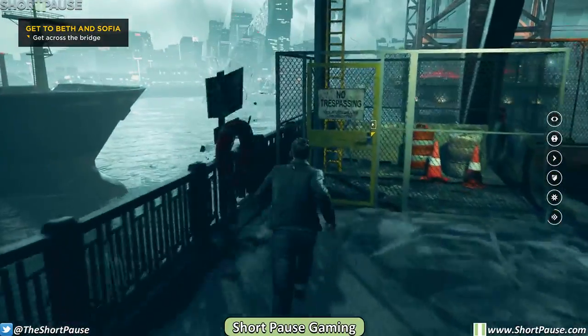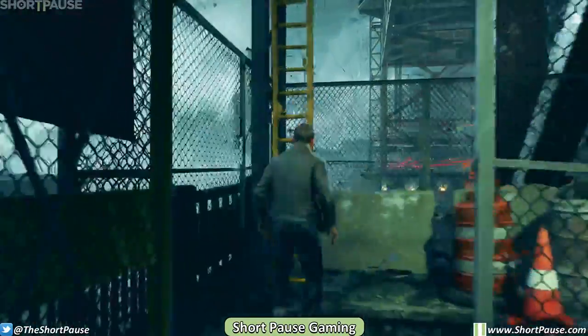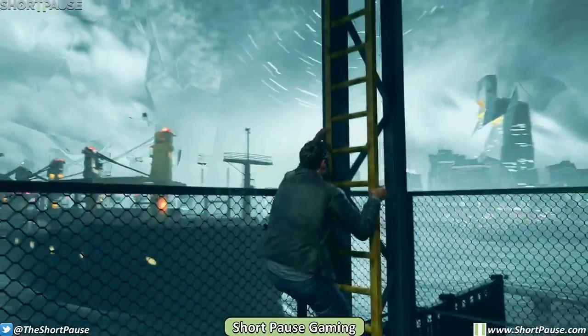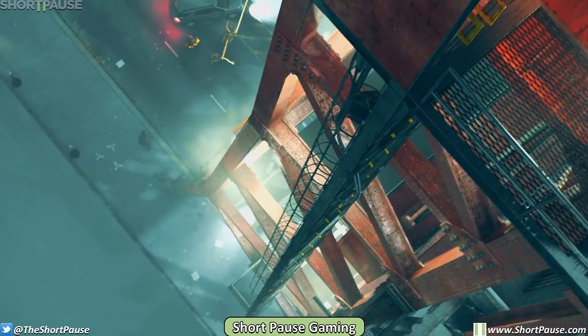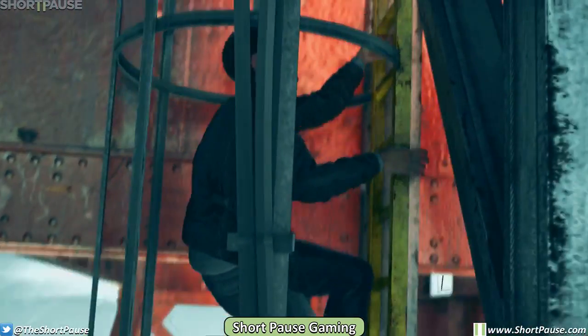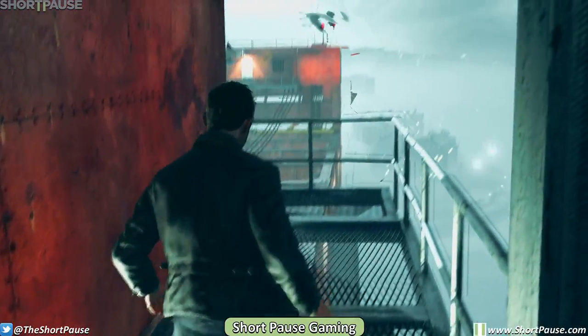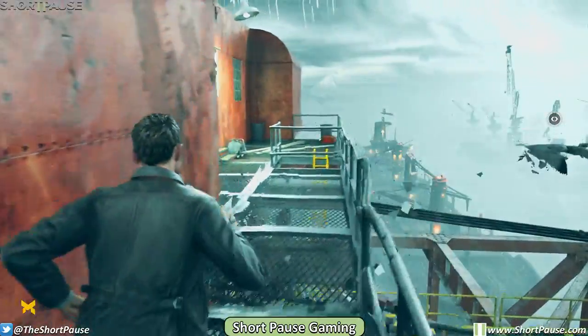Just gotta make it across the field bridge and it'll be clear. I know this is the spot I wanted to see because I love the time freezing and whatnot in this game. It's so cool, and how you got to make your way through the level as time's moving and reversing quickly. It's so good.